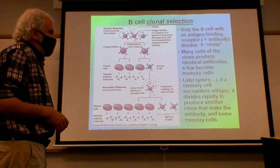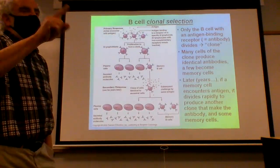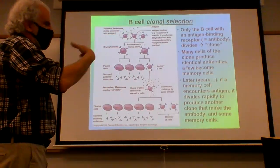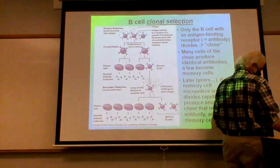What you then have is a bunch of cells of this proliferating clone. They begin producing identical antibodies. And a few of these do become memory cells. Later, maybe even years, if the memory cell encounters the antigen, it can divide very rapidly and begin to produce another clone that makes antibodies and some more memory cells, and you can maintain this immunological response.